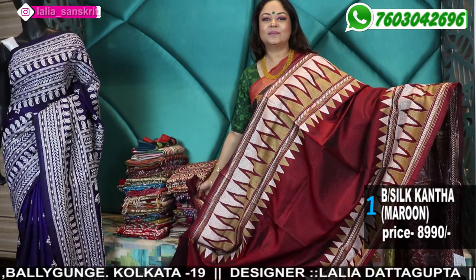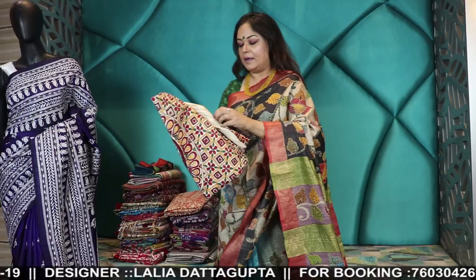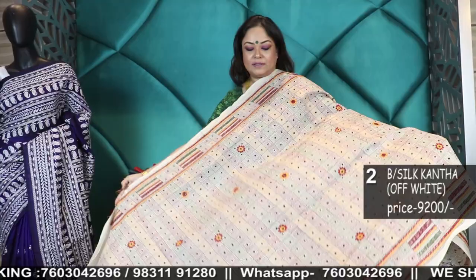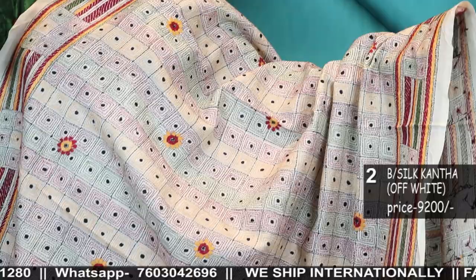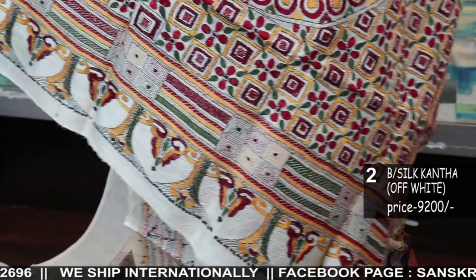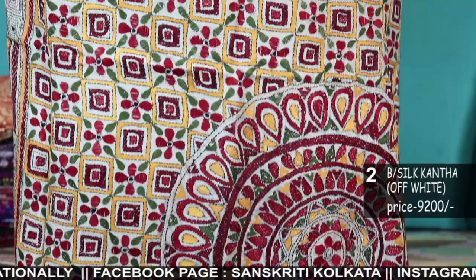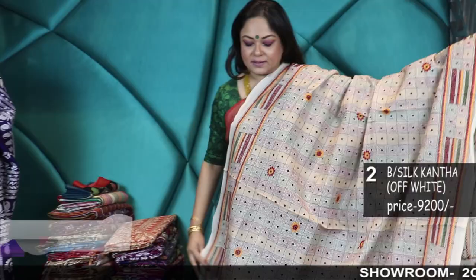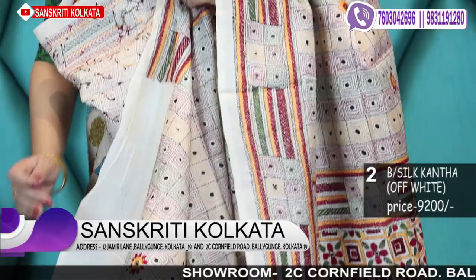First one. Second one. Bangalore silk in off-white color. Very traditional katha with all over stitch. All over embroidery. Very neat, fine work. See the body work. It is in checks. The achol part is fully hand work. The whole sari is hand work. The achol part is more compact. Beautiful saree, off-white color, pure Bangalore silk, comes with this blouse piece.